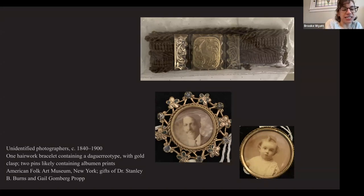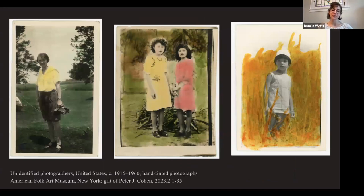And so the next slide, which is the last example from this photography section, was really exciting, an opportunity to include a selection of hand-tinted photographs, from various photographers, all unidentified, mostly from the United States. And the common denominator being that they were hand tinted, meaning that they were painted with water or oil-based paints. And more than likely, this was a process that was done at home.